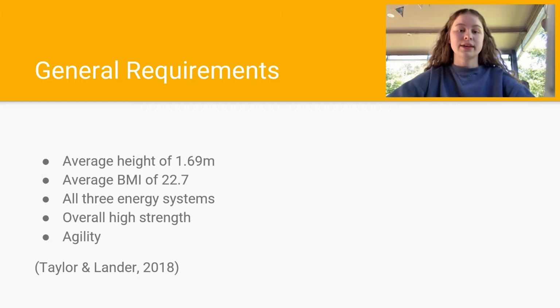I will now detail the key physiological and mechanical demands of these players. Netball consists of very diverse body types due to various positional requirements. Within an under-17s team, it's evident that height is usually an advantage as the average height is 1.69 metres. A healthy BMI is also favourable, as an average of 22.7 is shown.